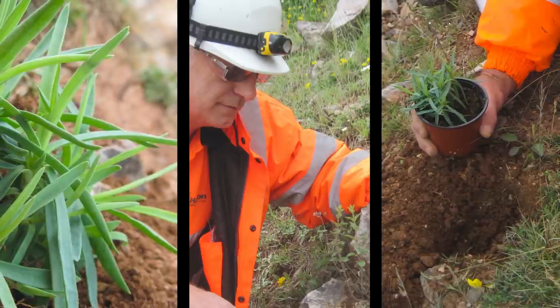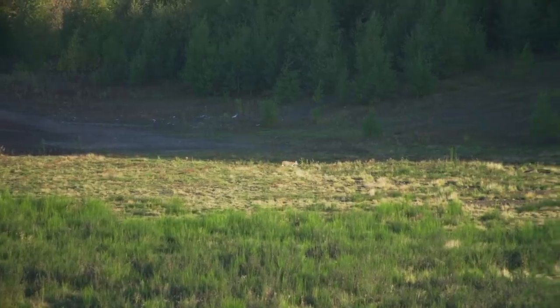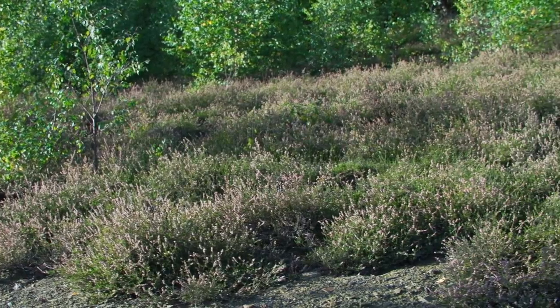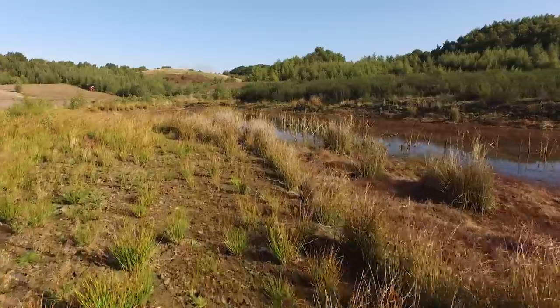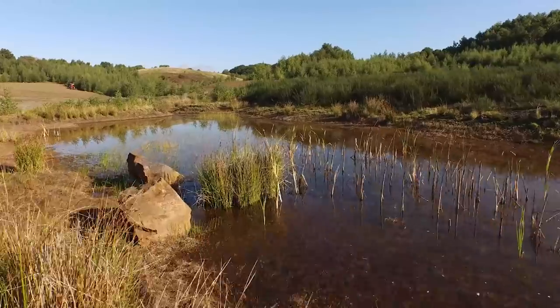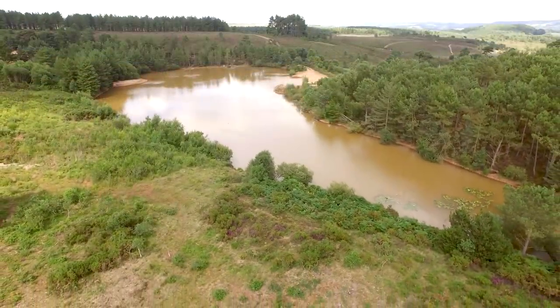Heathland and acid grassland require a nutrient-poor acid soil and are characterised by open areas of heather and gorse with wetter boggy areas, supporting a range of specialist animals and plants. Heathlands are home to adders, nightjars, Dartford warblers, lizards and a multitude of invertebrates.